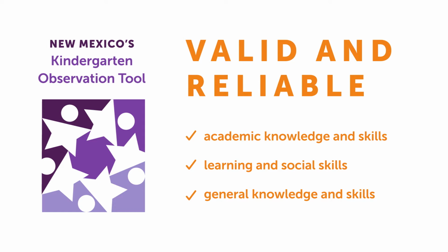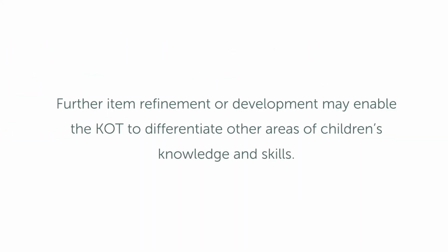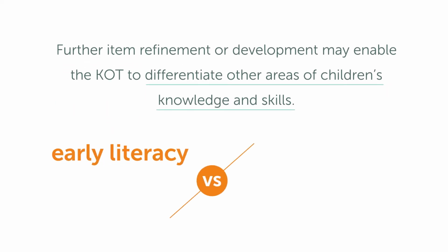While the academic knowledge and skills, learning and social skills, and general knowledge and skills dimensions are valid, there is no scientific evidence to support use of the intended 6 dimensions. Further item refinement or development may enable the KOT to differentiate other areas of children's knowledge and skills. For example, another version of the KOT could allow the tool to differentiate early literacy and early mathematics skills.